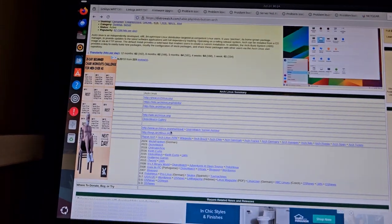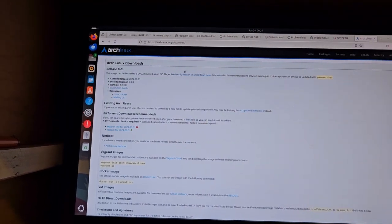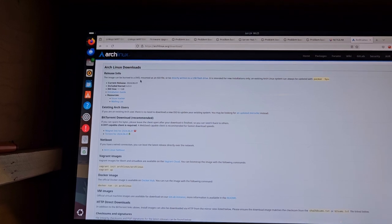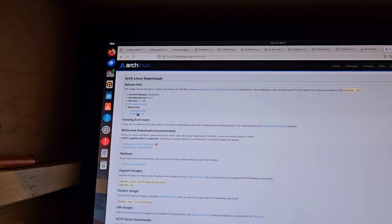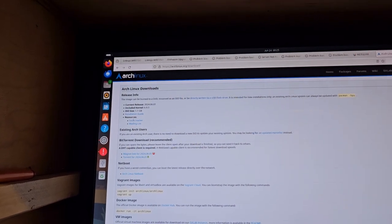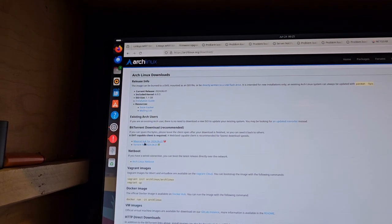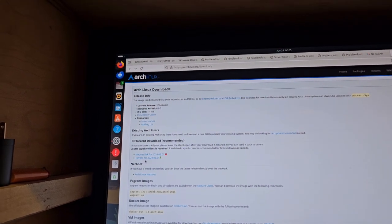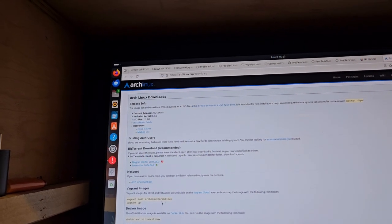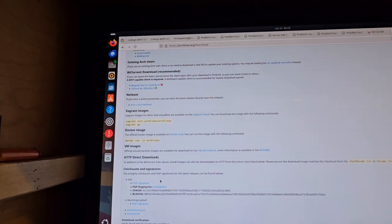Okay, so DistroWatch, archlinux.org, download. This should bring us to a mirror. The image can be downloaded to a DVD, mounted as an ISO file, or directly written to a USB flash drive. The size is 1.1 gigabytes. That's fairly small. Let's see, installation guide, magnet link, torrent. I don't want to download any torrents.